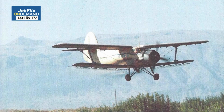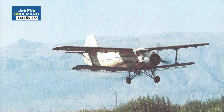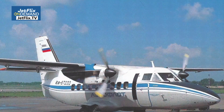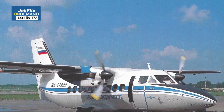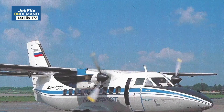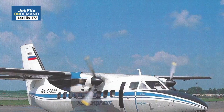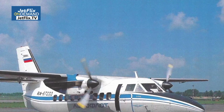The type was used for many different things, including hopper-equipped versions for crop dusting, scientific versions for atmospheric sampling, water bombing, general transport, military use, float-equipped seaplanes, and light armed combat. The natural replacement for the AN-2 was deemed to be the Let 410. The Let 410 development started in the 1960s in Czechoslovakia by aircraft manufacturer Let Kunovice. Soviet airline Aeroflot was looking for a turboprop-powered replacement for the AN-2. The Let 410 went into service in 1970 and is still in service today. Some 1,200 examples were actually built, and the type is usually operated as a small regional short-haul airliner.